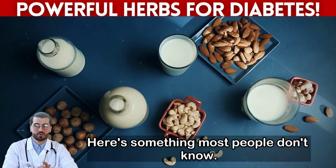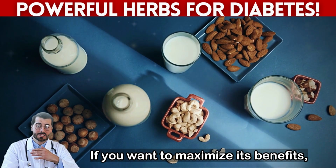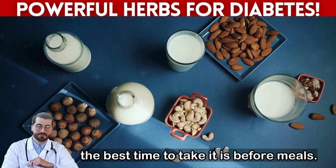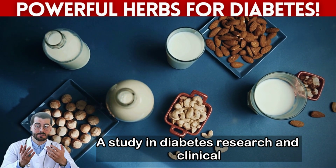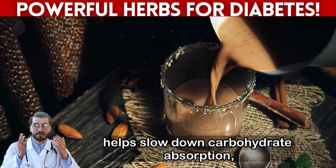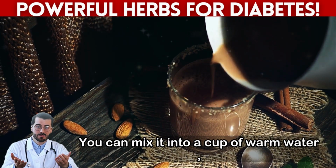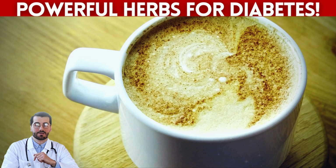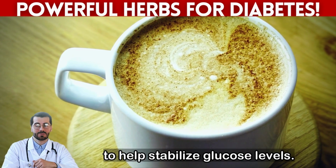Here's something most people don't know. Timing matters when it comes to cinnamon. If you want to maximize its benefits, the best time to take it is before meals. A study in Diabetes Research and Clinical Practice found that consuming cinnamon before eating helps slow down carbohydrate absorption, preventing post-meal blood sugar spikes. You can mix it into a cup of warm water, tea, or even sprinkle it over a protein-rich snack to help stabilize glucose levels.